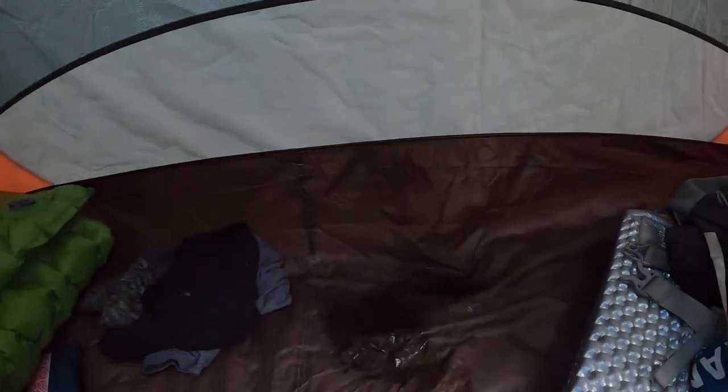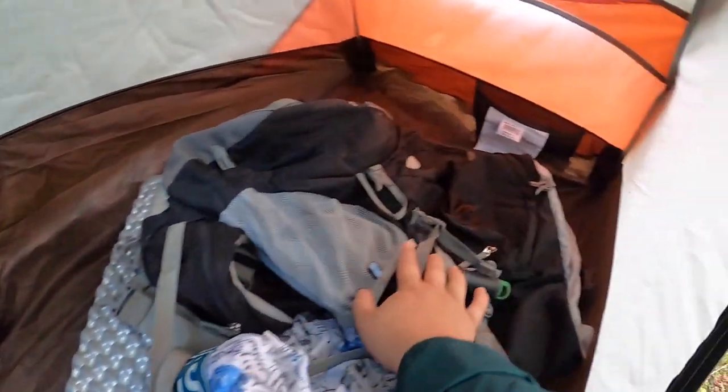This probably isn't the best time to admit that I've never camped in my tent while it's raining. It looks like I had 2 leaks, right here and over here.